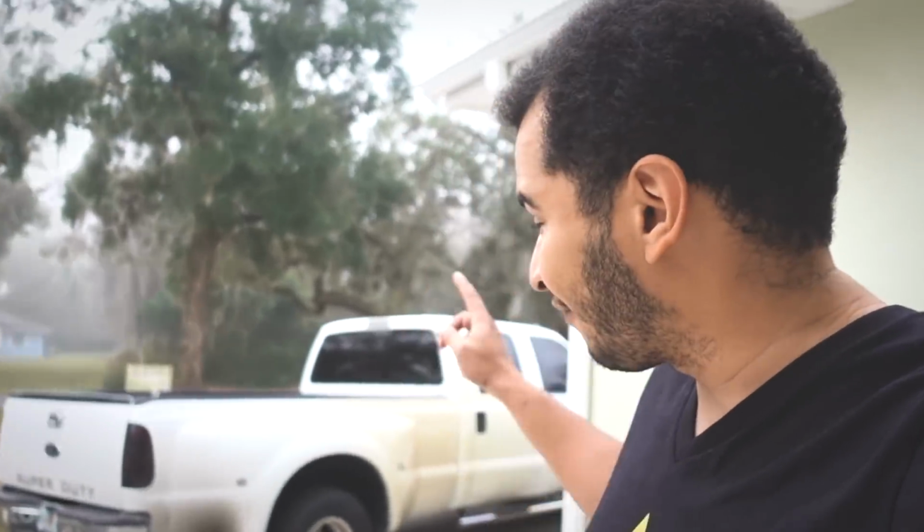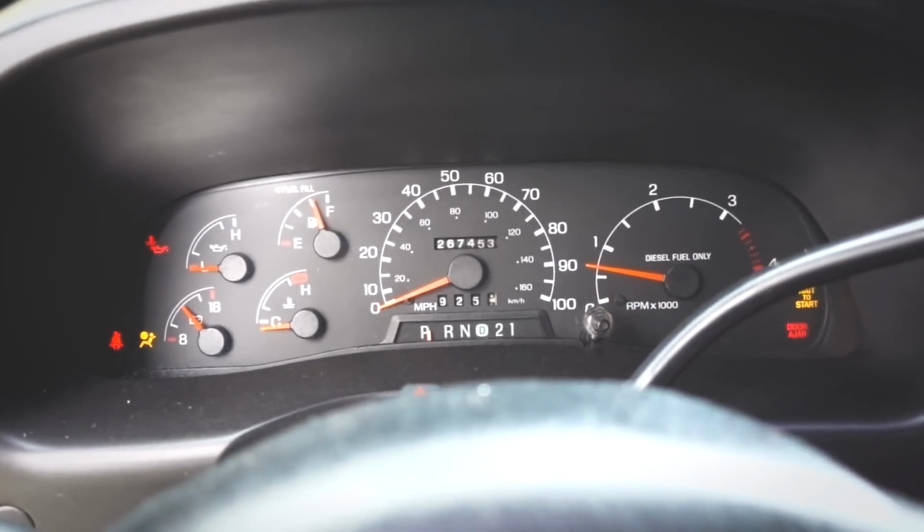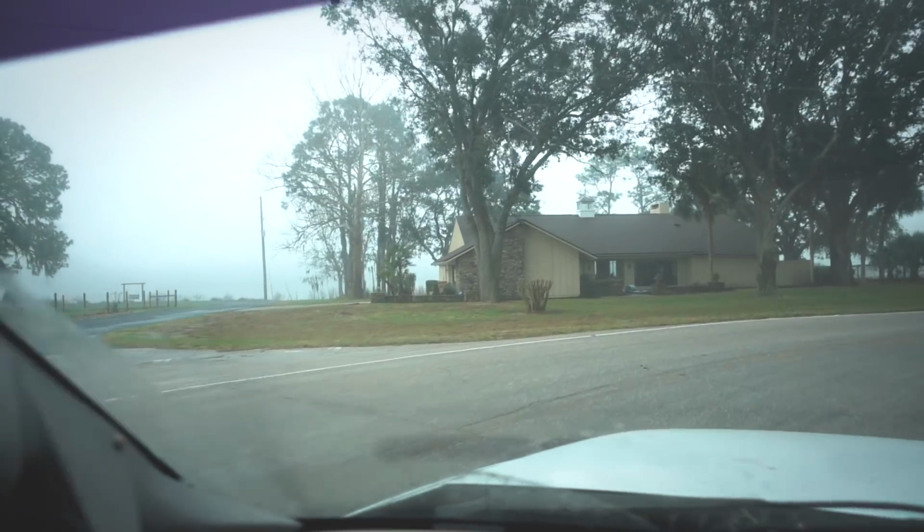Now, they're about 250 miles away, so it's going to be a bit of a road trip, but we have that thing. I just put on new tires on it, and it's going to be a lot of fun, so let's go. Oh yeah.